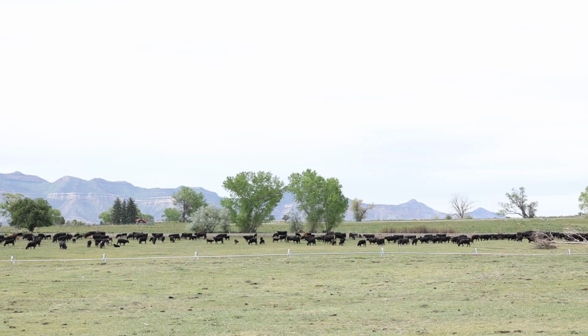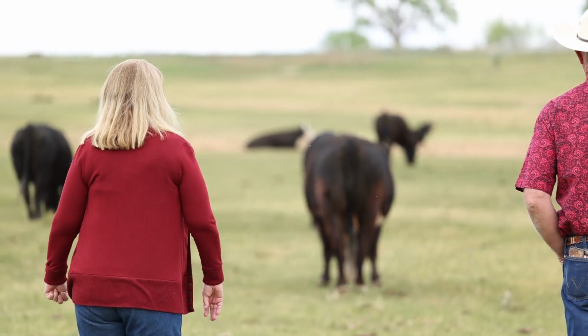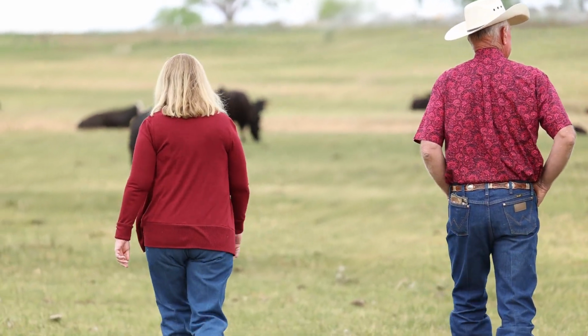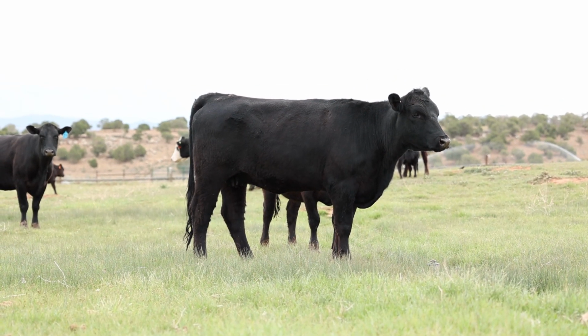Well, I'm Kevin McComb. This is my wife, Bunny. We run a small cow-calf operation in southwestern Colorado. We run on irrigated pastures the majority of the year, and then we summer our cattle at high elevation on public lands. We run about 120 mother cows and retain our own replacement heifers, using balancer bulls as a terminal cross. We like the Gelbvieh cattle because of their docility.